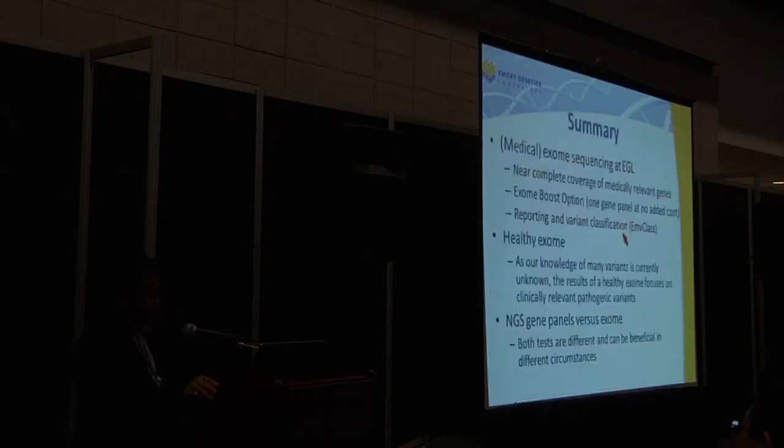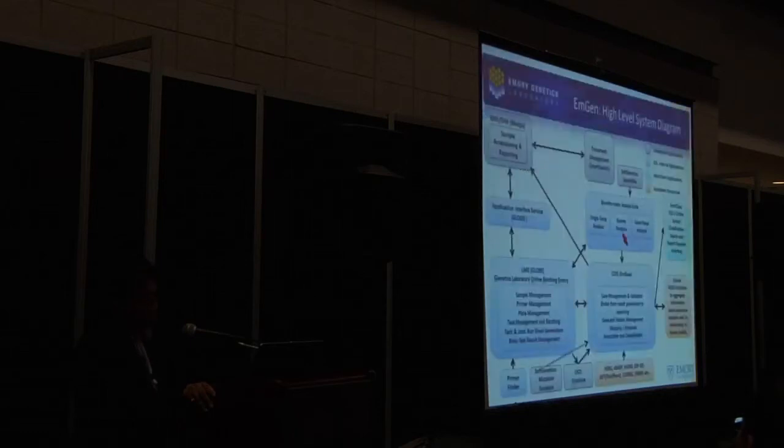So in summary for just this section, we have the medical exome available at EGL, we have the exome boost option at no added cost. We presented some data to you to distinguish between what to order, whether a panel or an exome. And now I'm going to talk a little bit about reporting and variant classification at Emory.